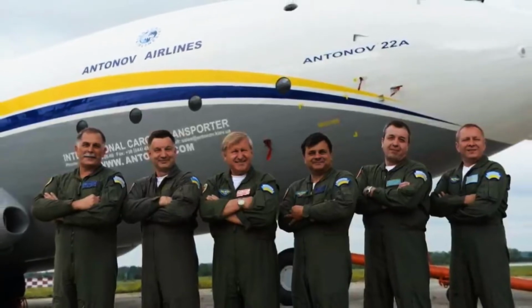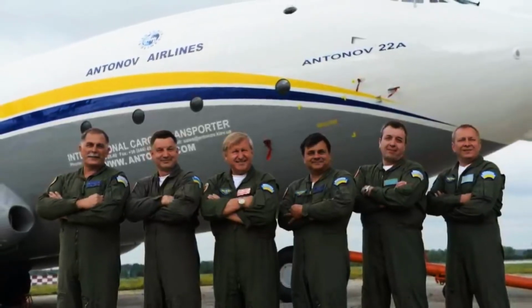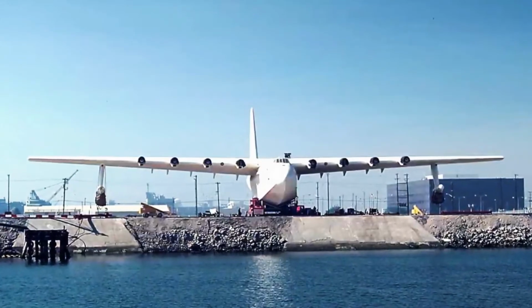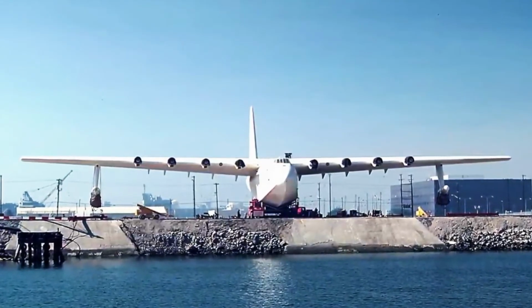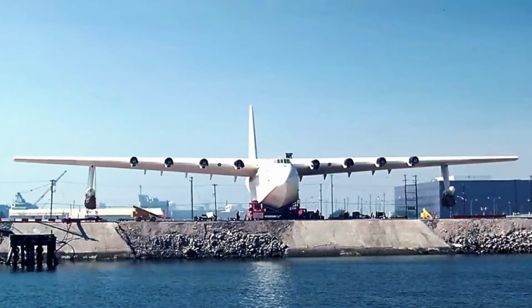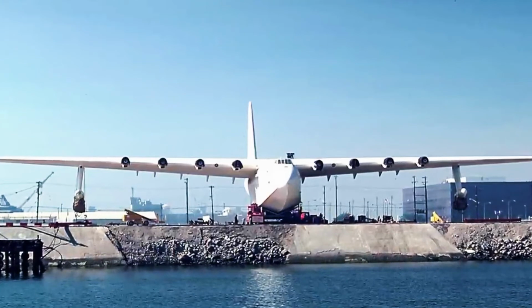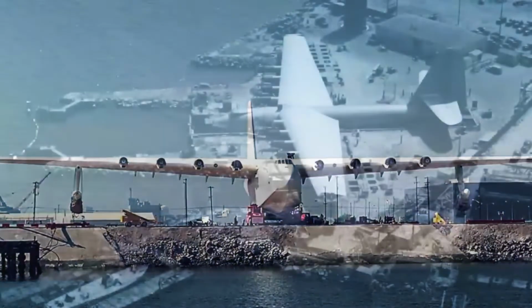The AN-225 was the heaviest freighter ever put into the air. The only aircraft superior to the AN-225 in wingspan is the Hughes H-4 Hercules, which belongs to the class of flying boats and has flown only once in 1947. The Mriya aircraft set a number of world records for takeoff weight and payload.